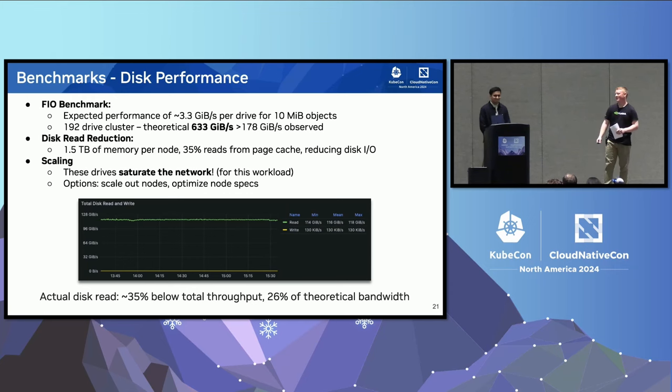Even with that, we also had this disk read reduction, right? Because a certain percentage of these objects are going to be stored in page cache. So in the end, we only saw the drives doing about 26% of the theoretical bandwidth that they could provide. Again, this brings up the idea of speccing your cluster configuration to the workloads you're going to be doing. Because we were limited in this case by the options from our cloud provider. We picked these E5 dense IO nodes because of their high network bandwidth. But ideally, we'd have more disks, maybe slower disks, and especially more network.